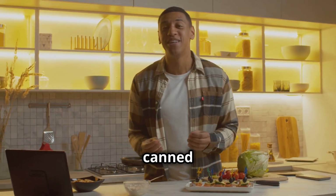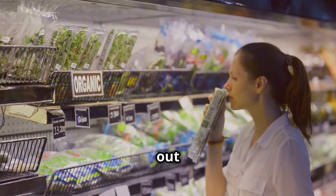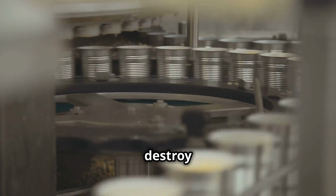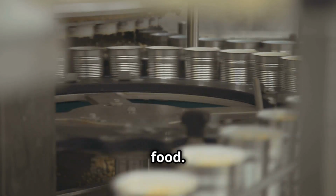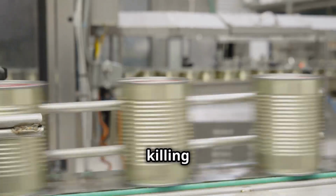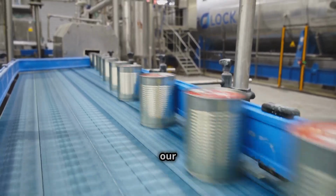We often reach for canned foods thinking we're making healthy choices, especially when fresh produce is out of season. But here's the truth. The canning process can actually destroy a significant amount of nutrients in food. Remember that high heat treatment I talked about earlier? Well, it's great for killing bacteria, but it also breaks down those delicate vitamins and minerals that our bodies thrive on.